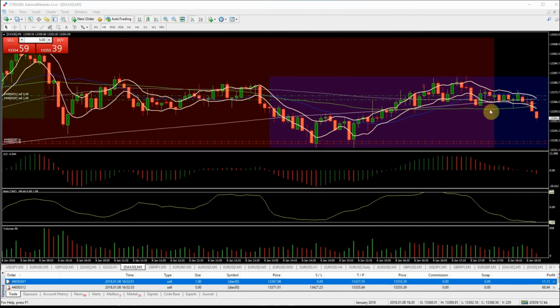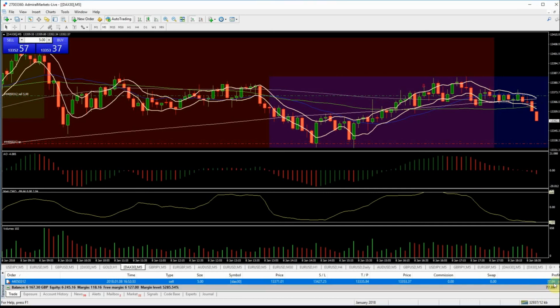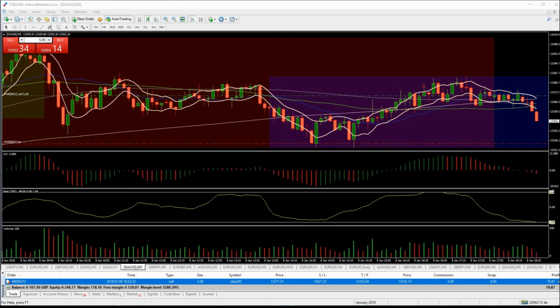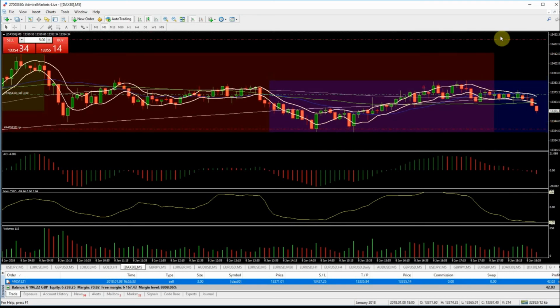Okay, it's Matt here. We've been in this DAX short for a while now, and I'm just looking to take a little bit off it here. So I'm going to close half of this. Okay, so that's half the trade banked. I'm also going to bring the stop loss down on this trade now as well. We should more or less lock in some profits, if not make it a break-even trade.